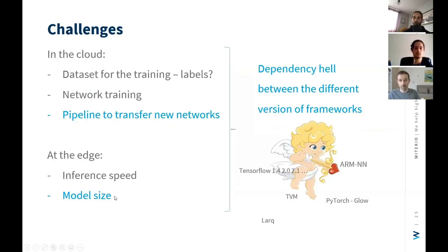The model size, because you are not transferring the full size of the model anymore. You're just transferring the delta between two versions of your models, thanks to OSTree. So again, yet another problem which is not there anymore. Finally, dependency hell. We are using containers. So you can put any type of dependencies in those small boxes, and then you can just deploy them easily to your embedded systems. And you can use TVM, ArmNN, TensorFlow, whatever you want.